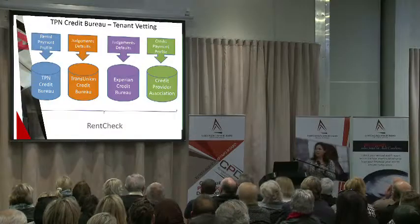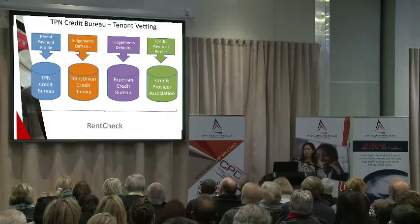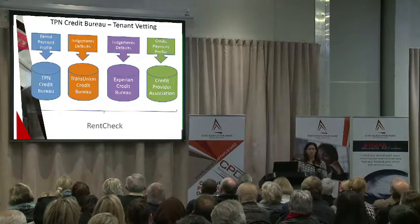There are actually 13 credit bureaus in South Africa. We access 3 of them, and a 4th data set being the Credit Provider Association data. Just so that you know the type and volume of information that the bureaus collect: TPN has 1 million tenants that we collect on. That's monthly payment profile information, how the tenant pays their rent on a monthly basis. TransUnion and Experian collect information from a public domain basis on judgment and default information.